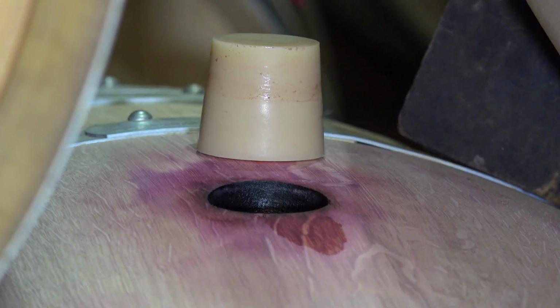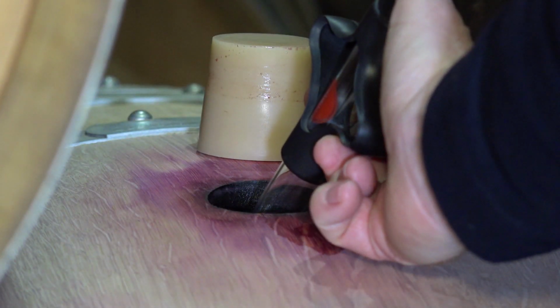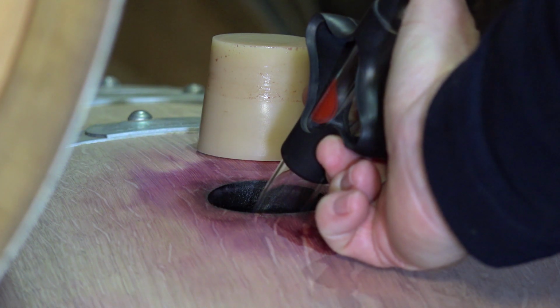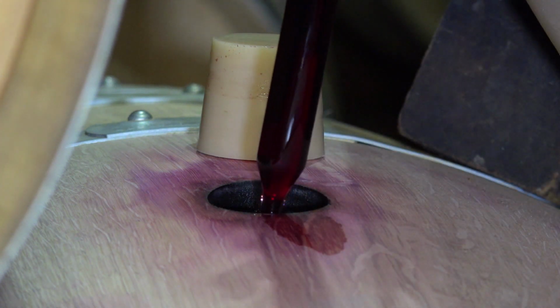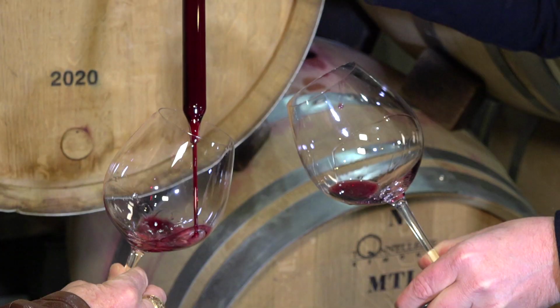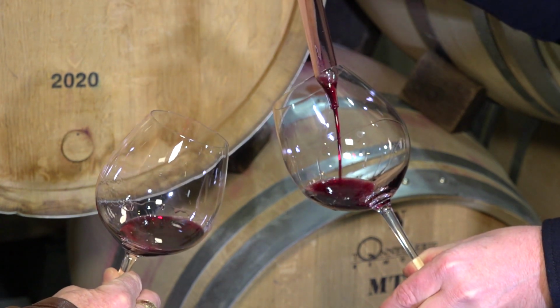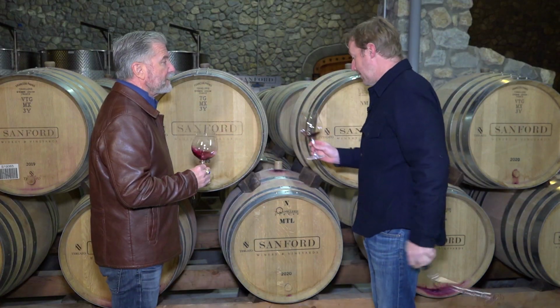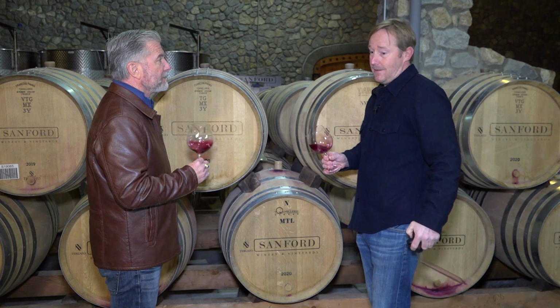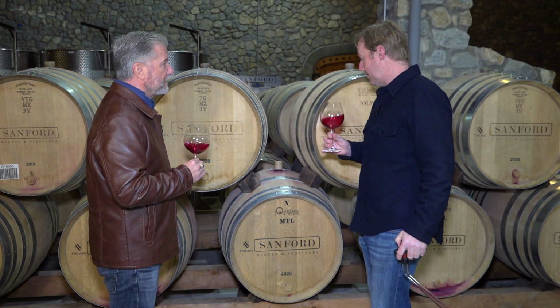All right. So each of these is kind of on its own trajectory at the moment. And so what we have to do on a weekly basis, in addition to topping, basically filling up the wine that evaporates through the pores in the French oak wood, we also have to taste it to make sure that, like a child, it's growing and blossoming in all the ways that we want to see it.